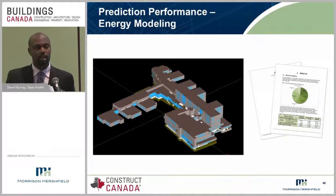So I think what we're going to see more of in the industry is a different type of approach when it comes to energy modeling, or a better identification of what the options are prior to getting into a detailed design of the building, so that we make sure we're on the right track. You know, what's the right track so that we actually get to the energy target that we're shooting for.